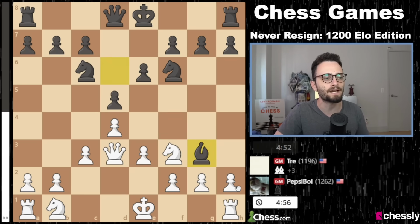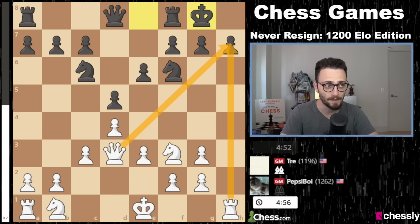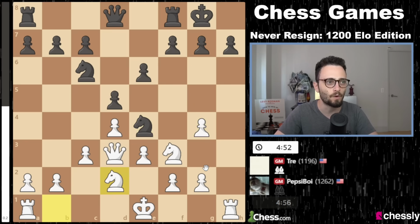So one way for black to get into a lot of trouble very fast is opening up white's attacking possibilities on the h-file. Because now white is just one moment away, for example, g4, try to go g5. If the knight comes here, you have knight bd2. Like, black could get a completely losing position very, very fast.